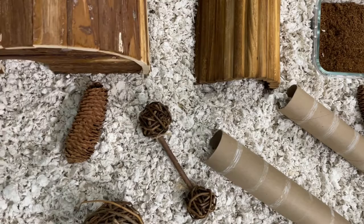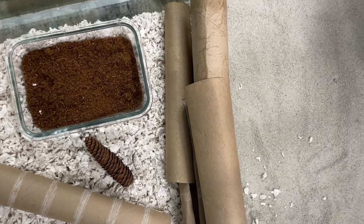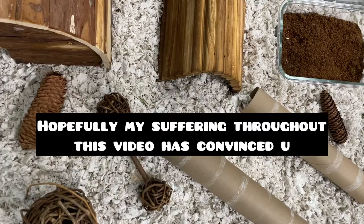Trashy, I promise this is temporary. I literally have cardboard tubes everywhere. I built him a little ramp and it looks terrible, but hopefully he'll be able to climb up on it. He's a smart boy, he'll be able to figure it out. If this has not already convinced you to freeze your hamster food before you put it in your hamster's cage, I don't know what will.